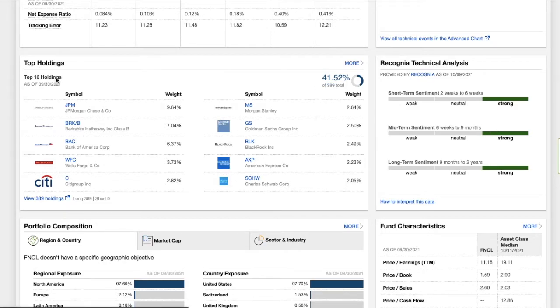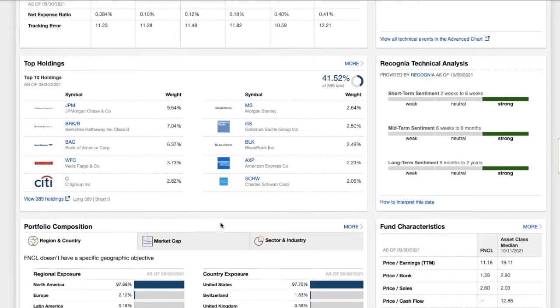And they always show the top 10 holdings, how much the top 10 holdings make up of the entire ETF. So these 10 companies make up 41%. But it's better than just buying Goldman Sachs because you think they're great and then they go out of business. Now you lose all your money. But if Goldman Sachs goes out of business, you still have all 388 more companies that you're invested in. So it's not going to kill the stock, and you're going to be able to just do it over time.